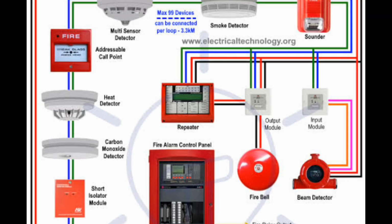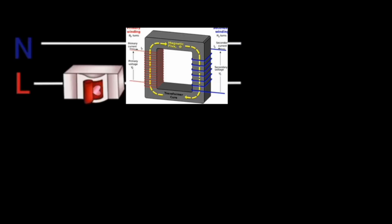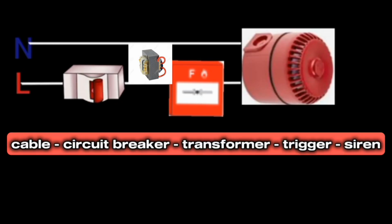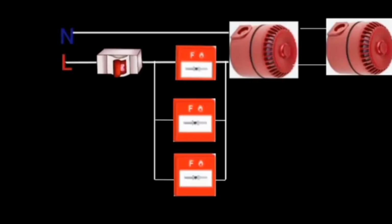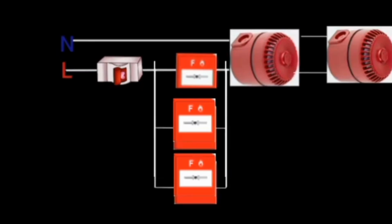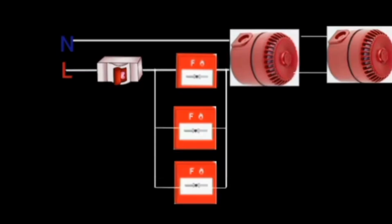As this representation indicates, the trigger functions like a single pole switch. The power supply circuit then includes the electrical cables, a protection circuit breaker, the step-down transformer, which feeds the trigger, and the trigger which controls the fire alarm siren. The triggers and sirens will be installed in each exit of the building and in certain corridor locations. They will have to be put in parallel, that is to say triggering from a single location will be able to sound all the building sirens to warn occupants anywhere in the building.